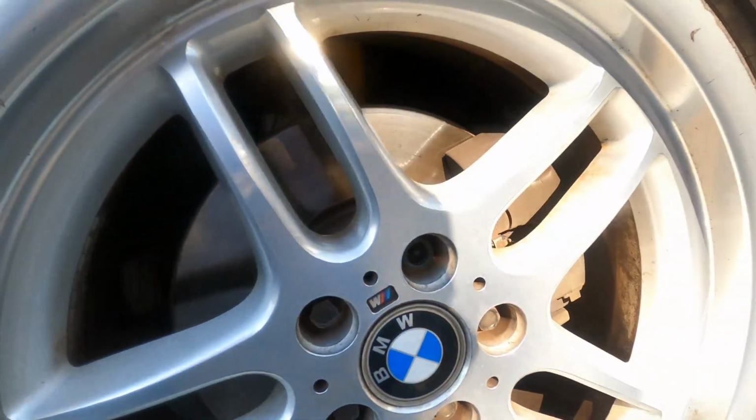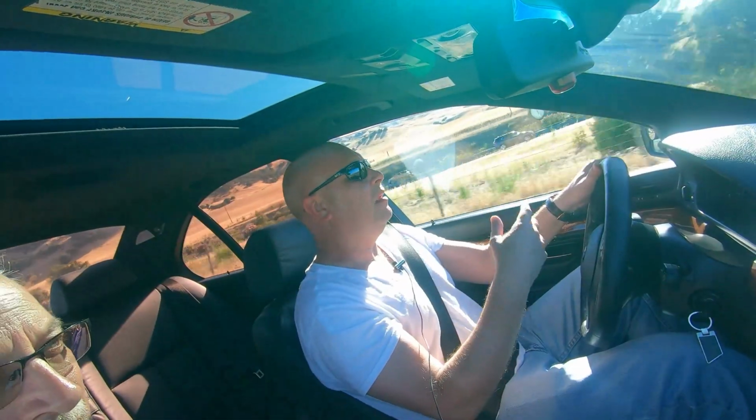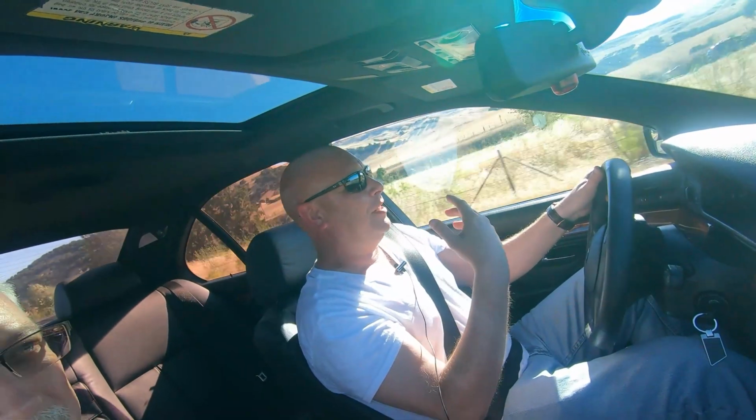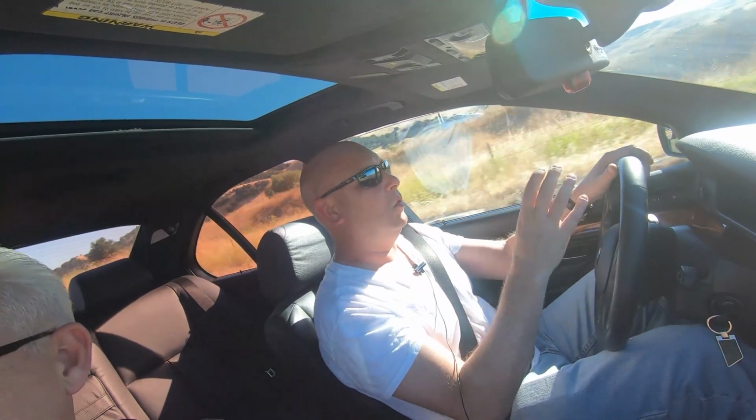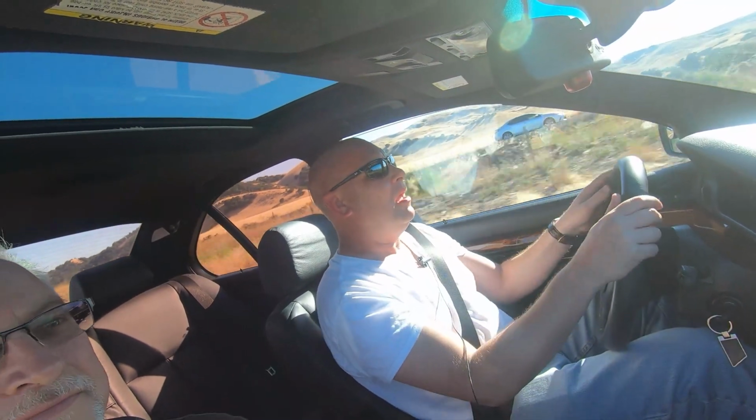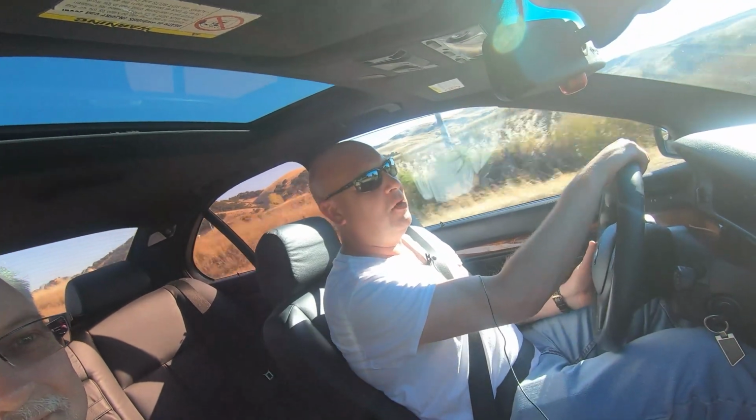Now this one has Bilstein suspension in it. Now that's a pretty penny, and that adds to this experience of driving. It just holds. It's like the thing's on rails. I could probably let go mid-corner. We're not going to do that, but it would probably hold this line.